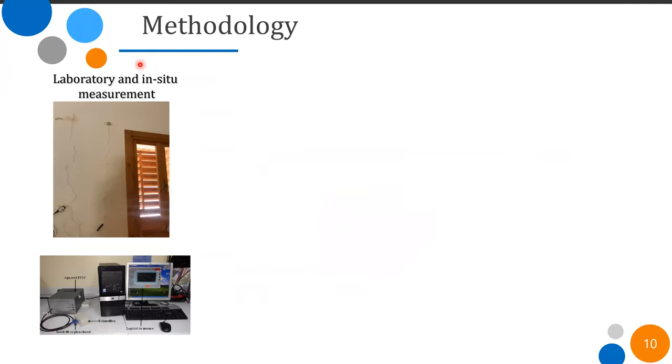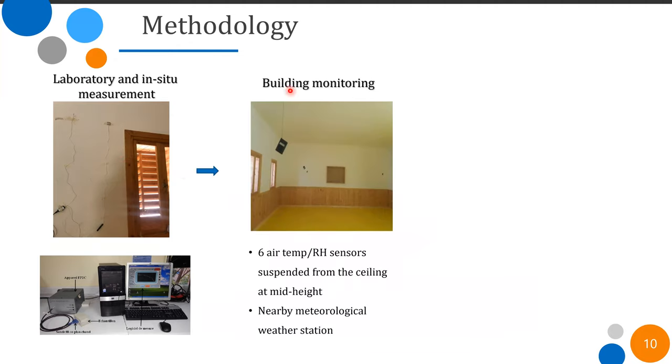The methodology followed to validate the simulation model is, first, laboratory and in-situ measurements. Since most of the materials are of local use, it should be noted that the soil mixture varies by region and builder. Second, the building monitoring.